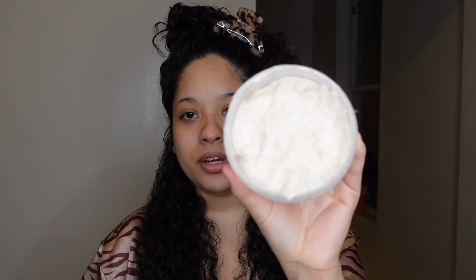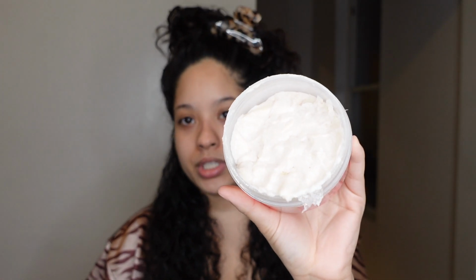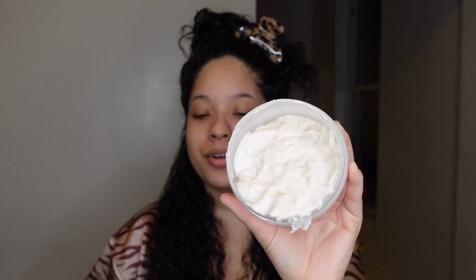So this is the Camille Rose Almond Jai Twisting Butter. As you see, this is a really buttery and rich product. Now I'm gonna go ahead and apply the jelly on top of the butter.